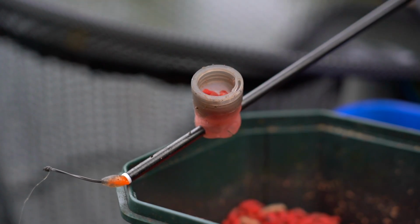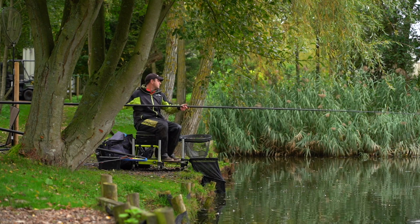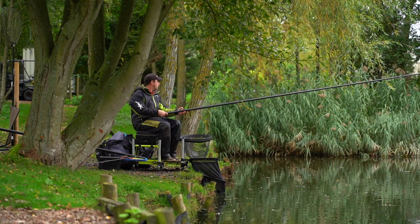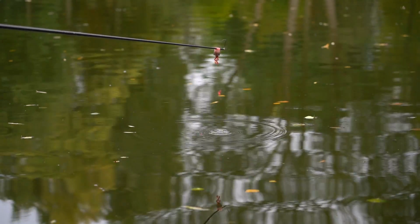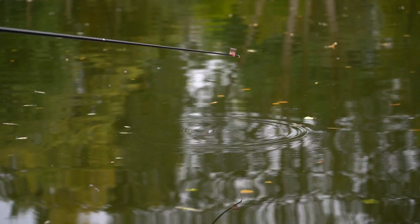I'm probably going to put in 10 or 15 per cast, and if you wanted to, if the situation was a lot of silvers, you could use micro pellet there. It would just be as good. But for today, that's not going to be an issue. That's just maggots on that line.